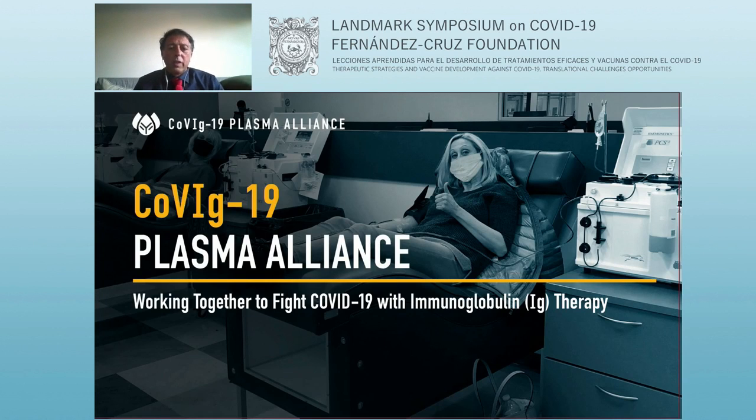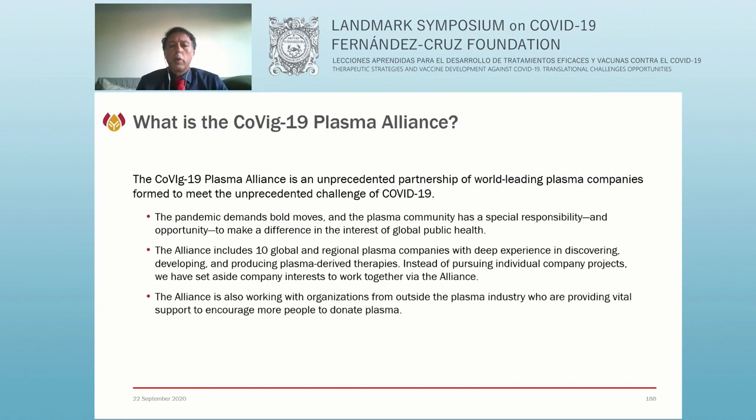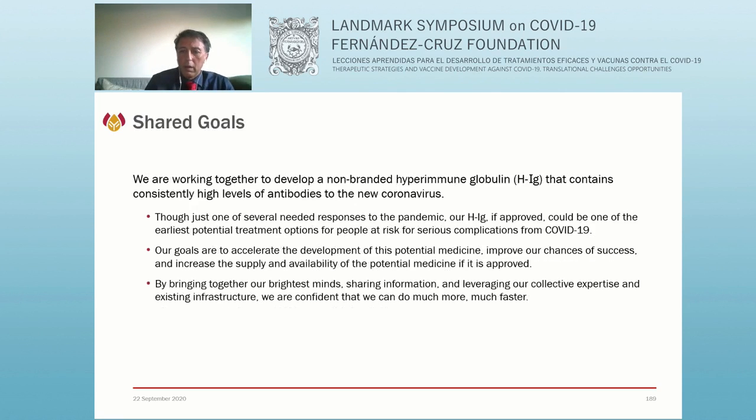So the COVID-19 Plasma Alliance was really put together as an unprecedented partnership of world-leading plasma companies formed to meet this unprecedented challenge of COVID-19. And now there are more than 12 global and regional plasma companies, all of us with deep experience in discovering, developing, and producing plasma-derived therapies, and all of us with broad plasma collection capabilities.